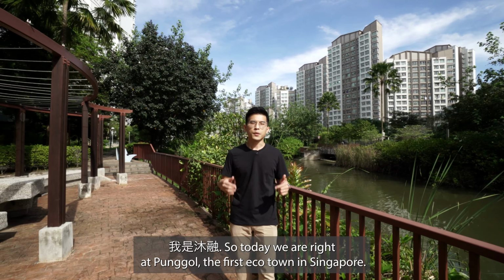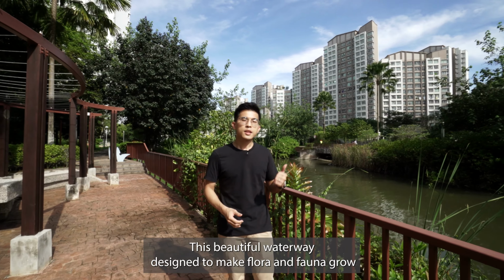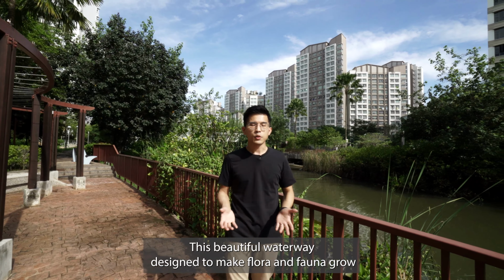So today we are right at Punggol, the first eco town in Singapore. Behind me is the waterway at Punggol. Do you know this is a 4.2 kilometer, one of the longest man-made waterways in Singapore? This beautiful waterway is designed to let flora and fauna grow so that residents can come close to nature. Later on, I'll bring you to see one of the HDB projects right here called Waterway Sunbeam.